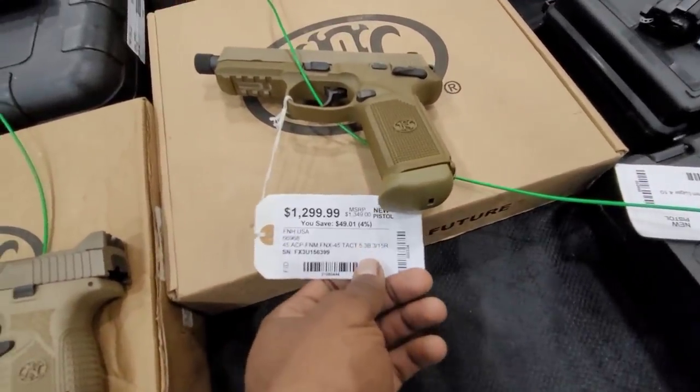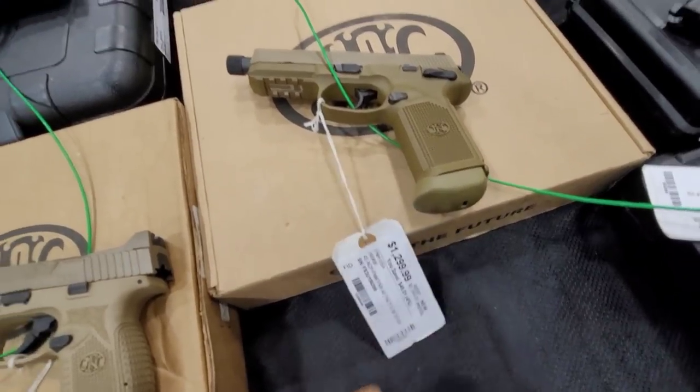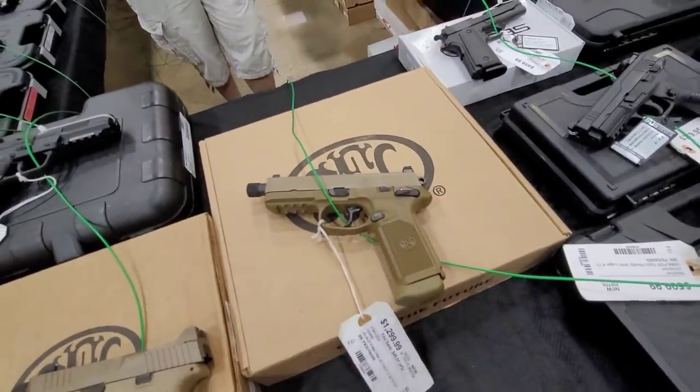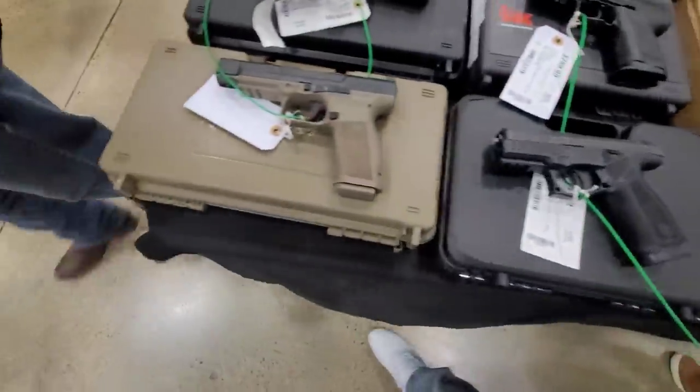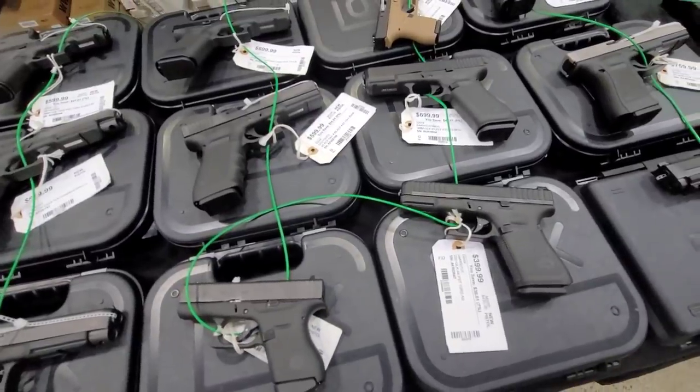This the 45? Yeah. This is the same one the guy got over there. That's used. Yeah. Glock 33s are 29s.